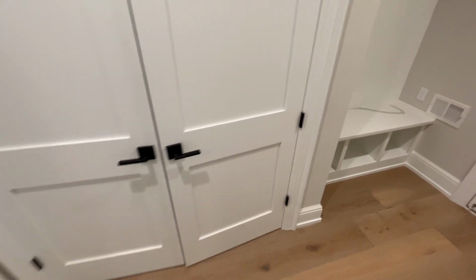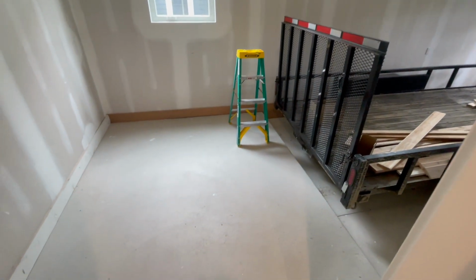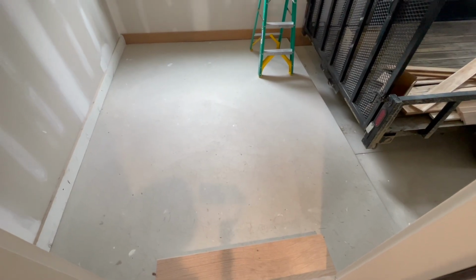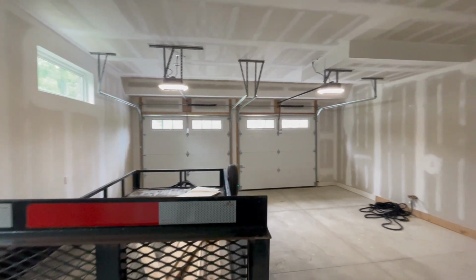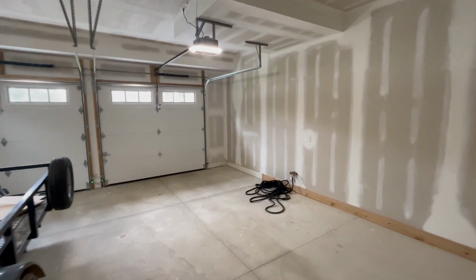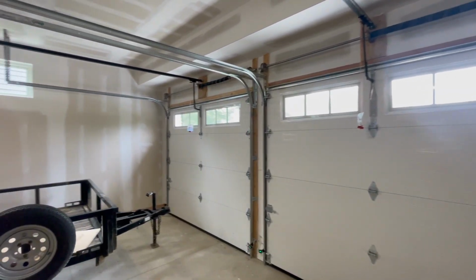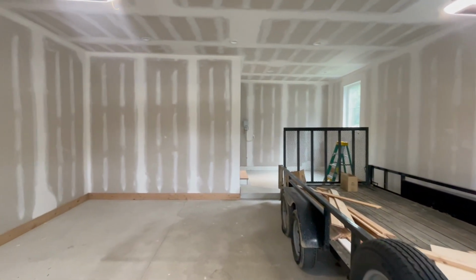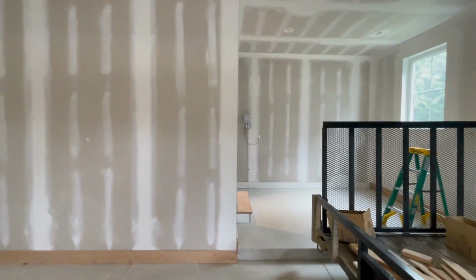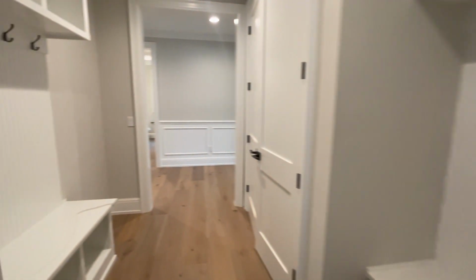It's pretty big. All right, so I mentioned this garage was actually pretty deep when I first mentioned it. It's because they have a landing area right here, and then you have your 2-car garage. So it is pretty deep. So you do have some storage space here.